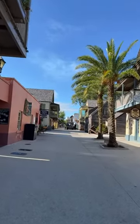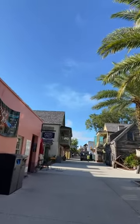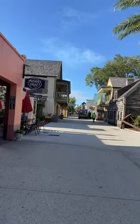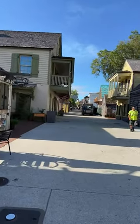Typically, when visitors come in here, they're walking down St. George Street, and this is about the only thing that they see, other than going over to the Fort or taking a trolley tour. And the trolley tours are great. Train tours are great. But there are a lot of other ways to get around town too, so I'm going to show you some of those as well as we walk along.